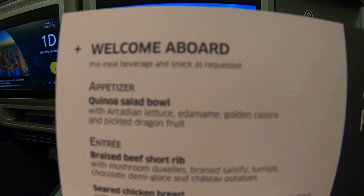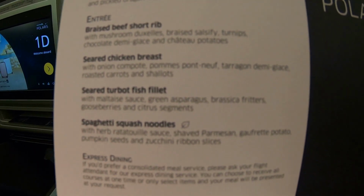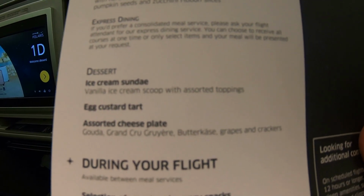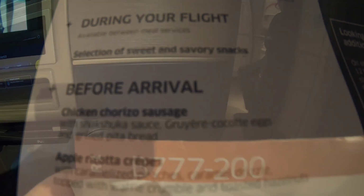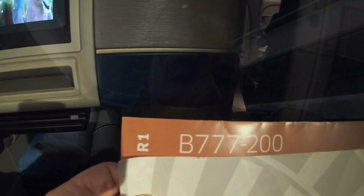I am always impressed with the menu that they have on the Polaris flights. It's some really good selection of food, and there's always something for everybody on there. In this particular flight, I decided to choose the beef, and I'll show it to you just a little bit later in the flight. We're traveling on the 777, very comfortable aircraft, a little older, but that was fine.